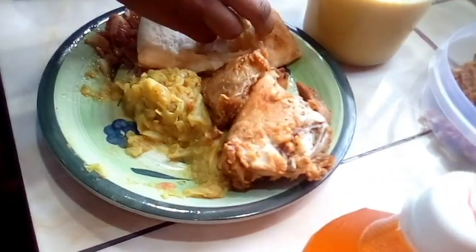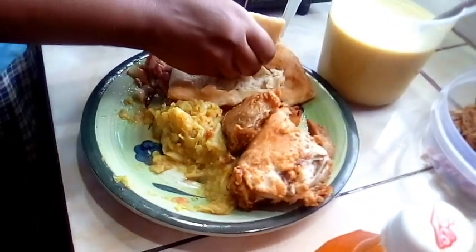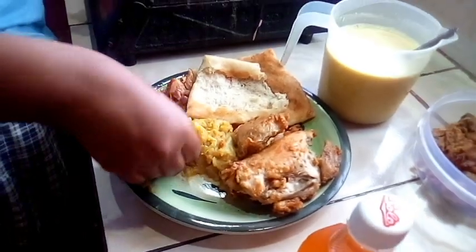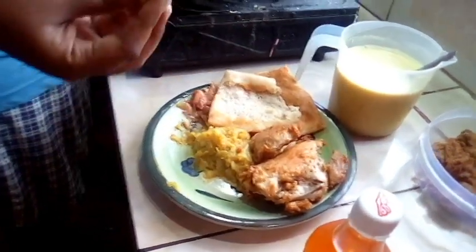All I put in there is just some flour, a little bit of seasoning, some water, egg, and I fried that. That was it. And some black pepper. I'm going to stop eating now. Pinky, how is your chicken? I can't stop eating, right? No, you can't get that.